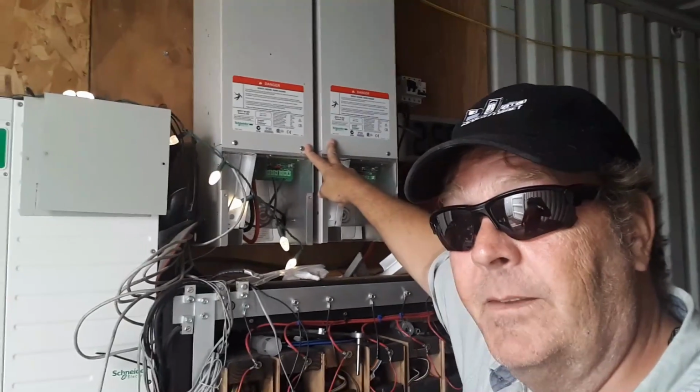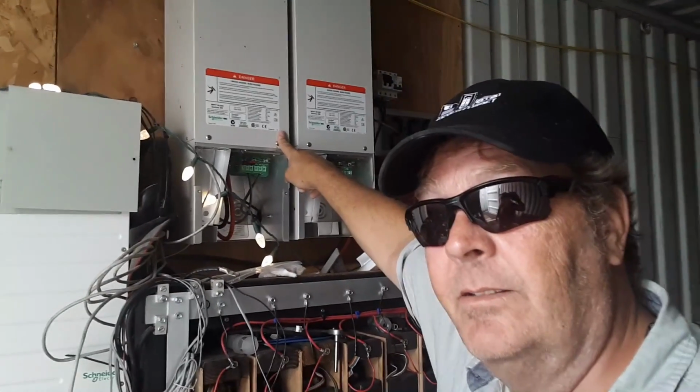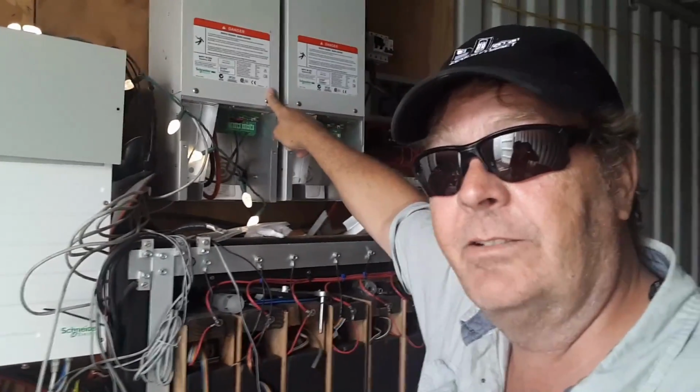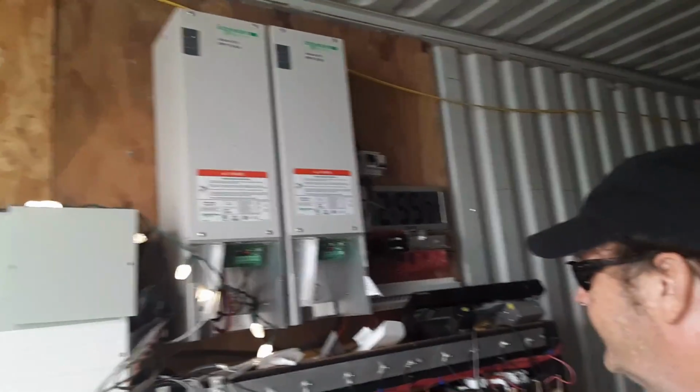So what's your voltage going into those? About 550 volts coming into them. Wow. Very little current, but high voltage. Yeah. So even on a day like we got today, where the clouds are out, they're still charging the batteries with whatever they can get.